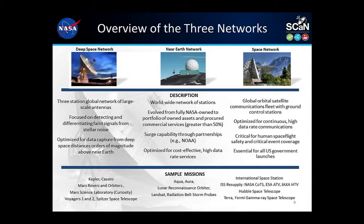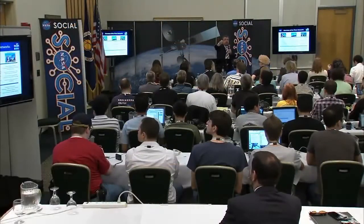It's a model where NASA went to the commercial sector, at least for 50% of our business, where we can find providers in the commercial sector to provide services. We go there. We don't build them. We build them only because they are not out there. Our market is unique, and we only build what the market does not provide.